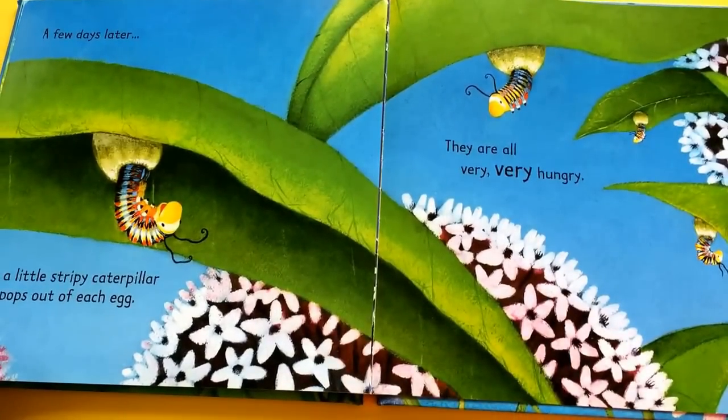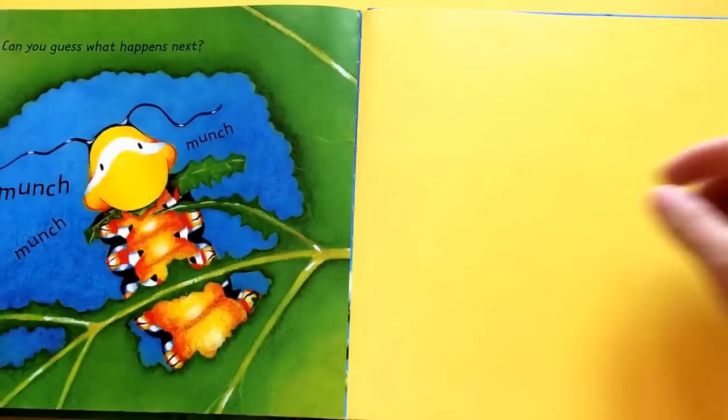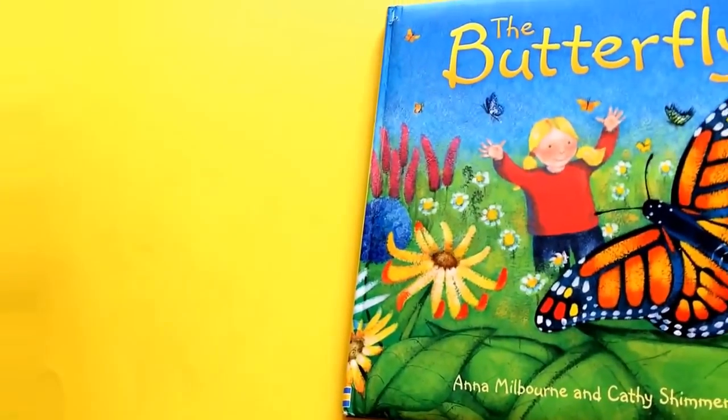A few days later, a little stripy caterpillar pops out of each egg. They are all very, very hungry. Can you guess what happens next? The end.